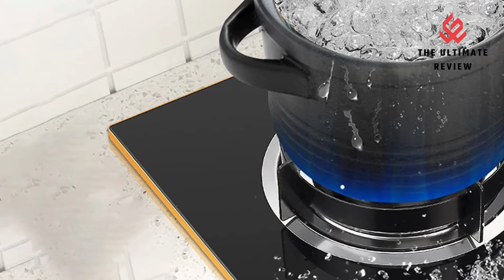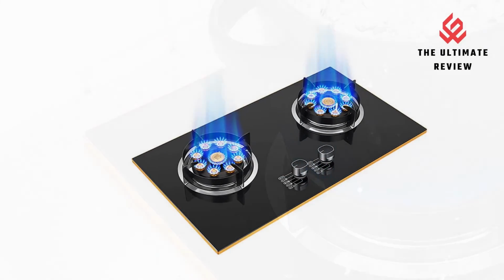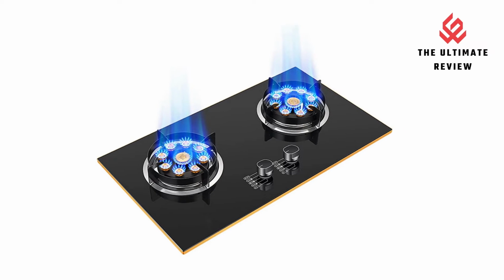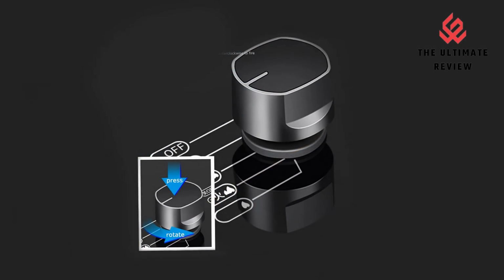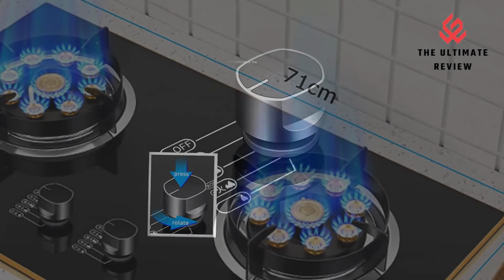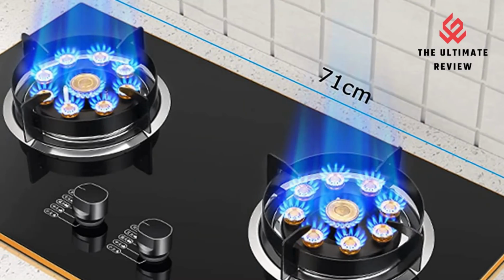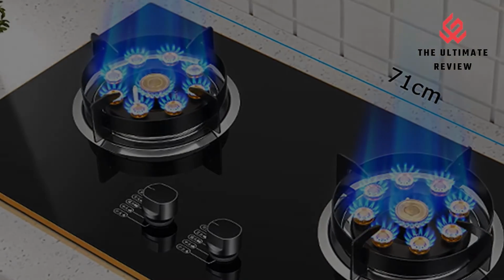Durable quality. The 2 burner gas hob surface is made of thickened, explosion-proof tempered glass with metal edging, high hardness, high temperature resistance, insulation and wear resistance, stable and durable, without cracking or chipping. It is easier to clean than a stainless steel gas stove. Heavy-duty cast iron support is very stable and supports heavy wok stove burners covers.